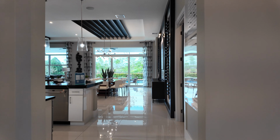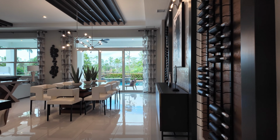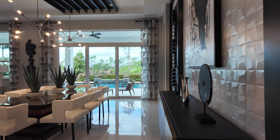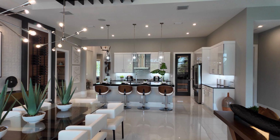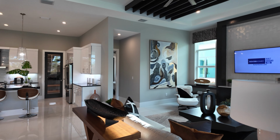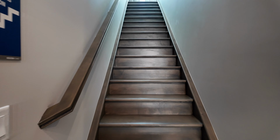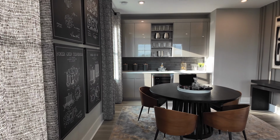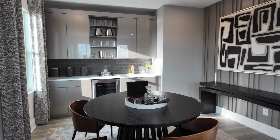This floor plan offers over 36 structural choices, allowing you to truly make this home your own. For example, you can add up to 2 additional bedrooms and another bathroom, bringing it to 5 bedrooms and 4 baths. Or if you need even more space, you can add an additional option of a second story with a bonus room, kind of like a loft. Imagine having that extra room for a media center, guest space, or a game room.